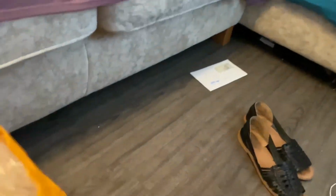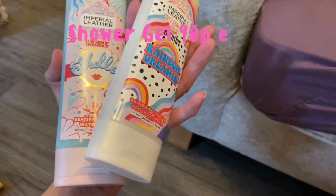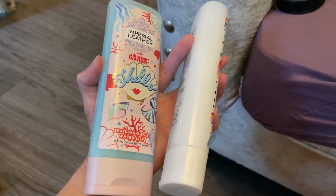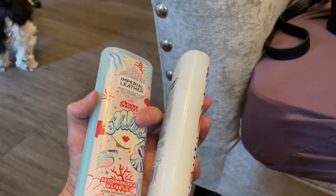And then I picked up two things. I went in Boots as well, and I picked up two of my favourite shower gels. So just some of these Imperial Leather, Rainbow Candy and Coconut Cream, and Sea Sparkles and Water Lily. I think at the moment this one is my favourite. And that's it. It was £18.50 in Poundland.